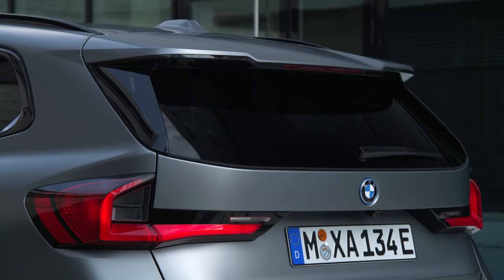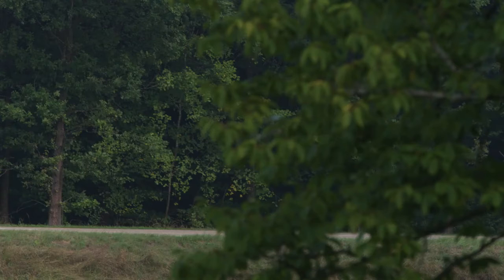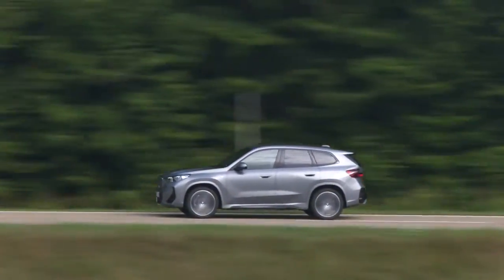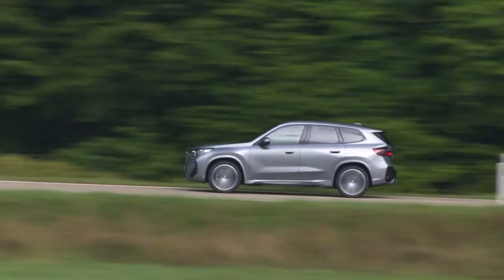Let's have a look at your engine options as there are quite a few to get through. So there are a vast amount of engine options. There is petrol, diesel, plug-in hybrid and fully electric. Let's start with the petrol options.